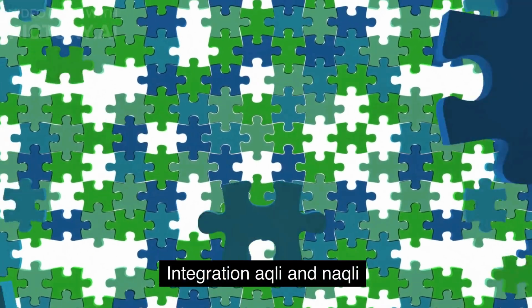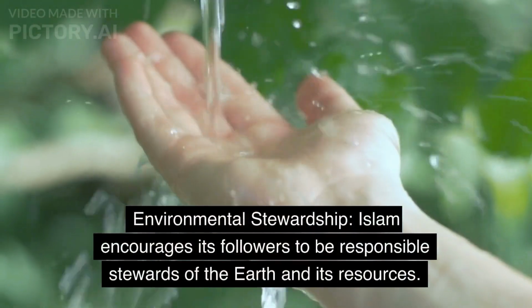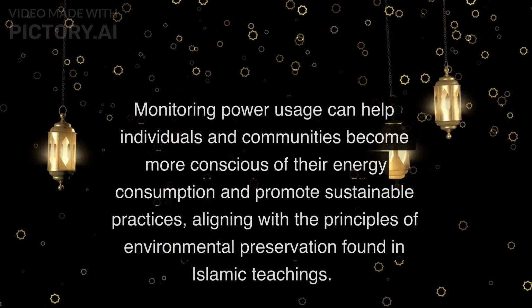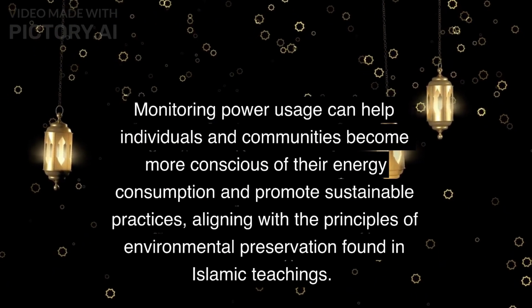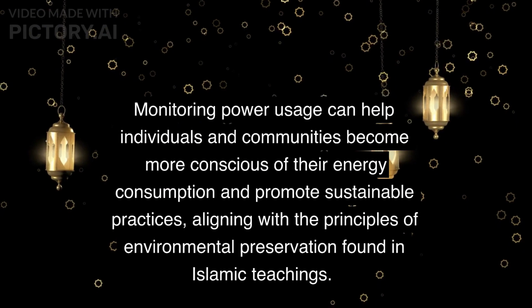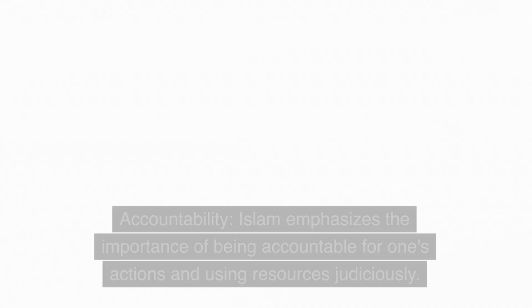Environmental stewardship. Islam encourages its followers to be responsible stewards of the earth and its resources. Monitoring power usage can help individuals and communities become more conscious of their energy consumption and promote sustainable practices, aligning with the principles of environmental preservation found in Islamic teachings.